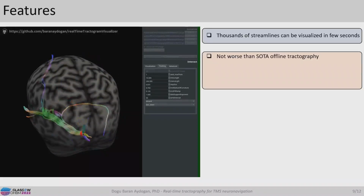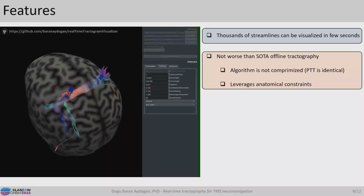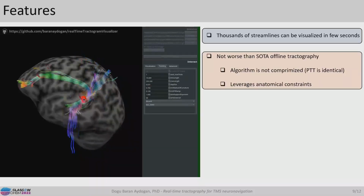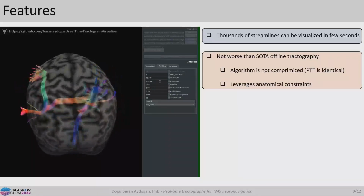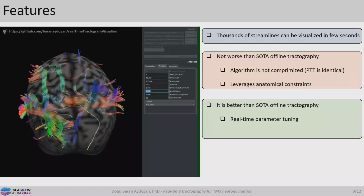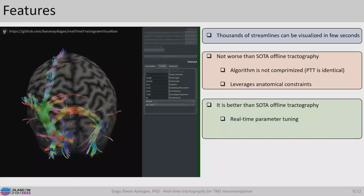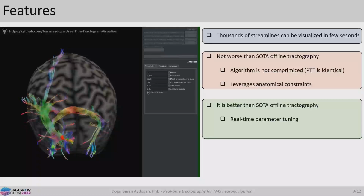Importantly, the results are not worse than what one can obtain with state-of-the-art offline tractography, because the same FOD is used. The algorithm is also identical. Plus, we include all other state-of-the-art tractography practices, such as the use of anatomical constraints. Furthermore, it turns out that real-time tractography has some interesting advantages over its offline counterpart. Firstly, it allows us to tune the tractography parameters, which is highly useful in many applications. Secondly, we have a dynamic output, which opens up new opportunities for tractogram visualization.